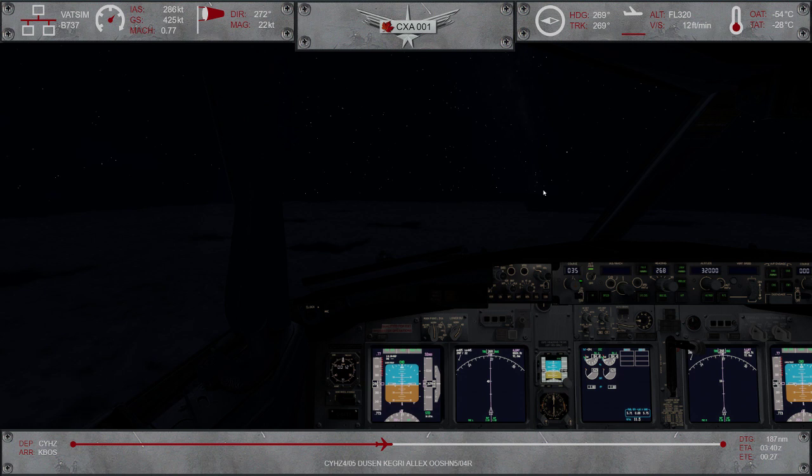Stand by, Express 4, turn right heading 300. Anyone looking for a clearance, expect us 30 minutes open. Express 4, are you with me, sir? Go ahead, Express 4. Express 4, turn right heading, let's make it 290. 290, okay. Express 4, pilot discretion to maintain flight level 240. Flight level 240, pilot discretion, Express 4.